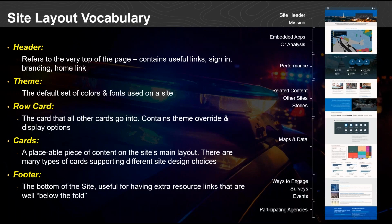And then the content of your site is going to be organized into rows. You'll notice in my graphic that the different rows are different colors, and visually that immediately draws your eyes to that information. It differs as you move from these different colored rows. So rows give you the ability to organize data. And then the actual content that lives in those rows are called cards. There's a variety of different cards that you can put into an ArcGIS Enterprise site that are going to give you the ability to deliver a rich multimedia experience in your site.